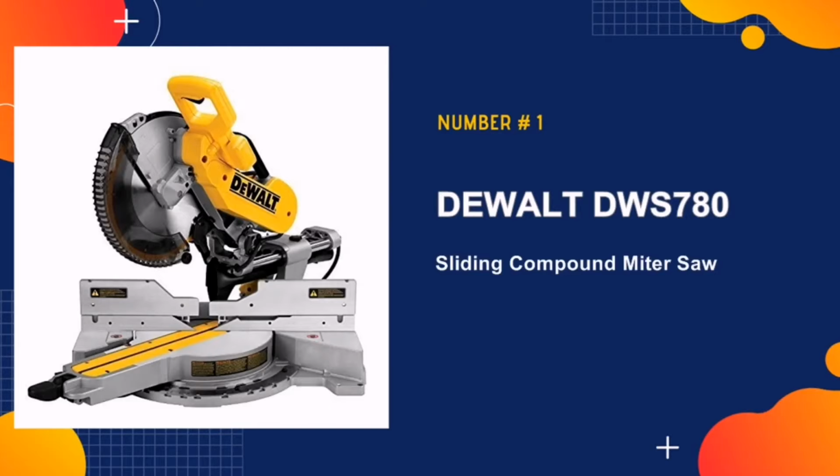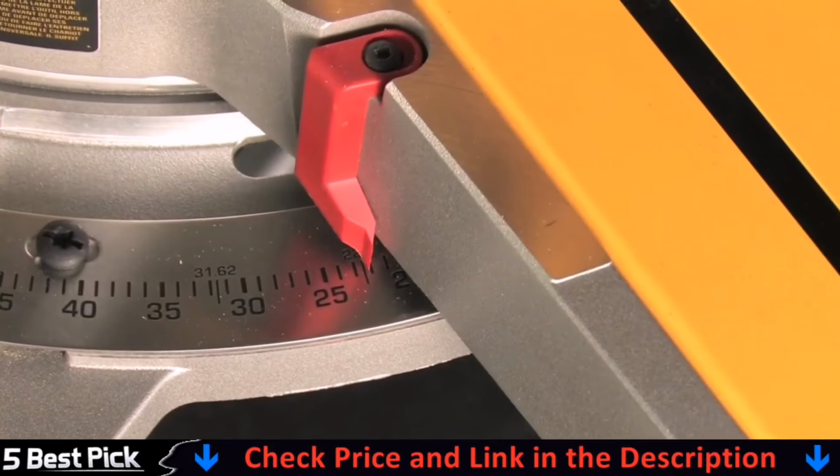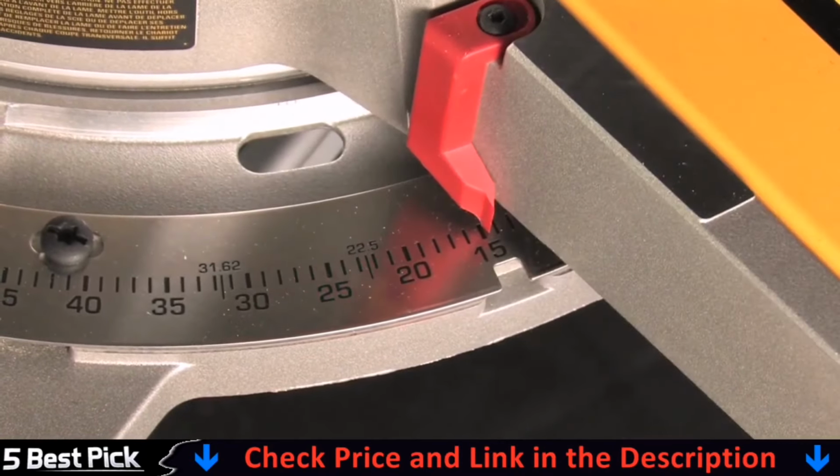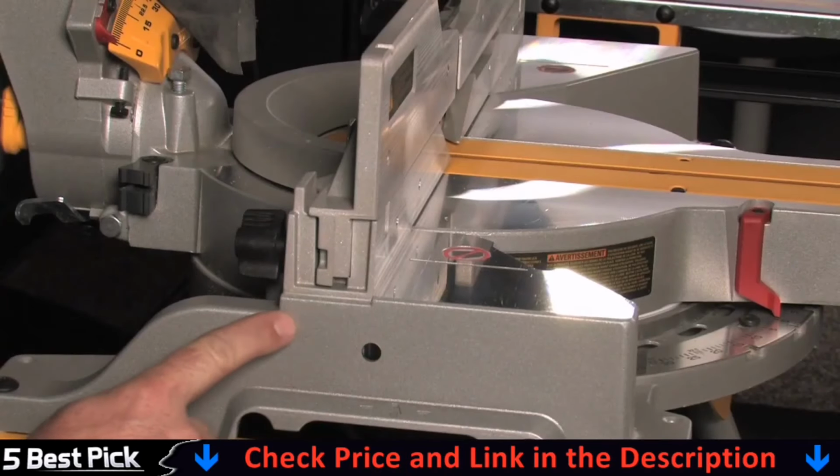Our number one pick is the DEWALT DWS780 sliding compound miter saw. This is a beast of a saw that's capable of everything you can imagine and quite a few things you've never thought of. For instance, it can cut through lumber that's up to 6.75 inches thick.